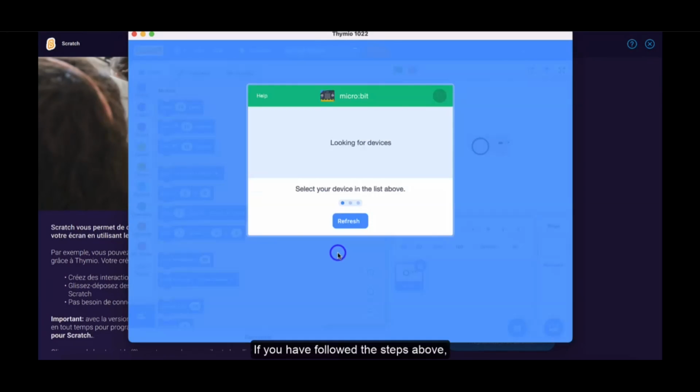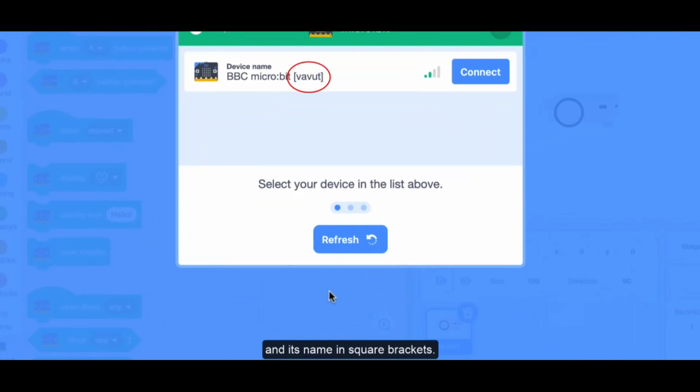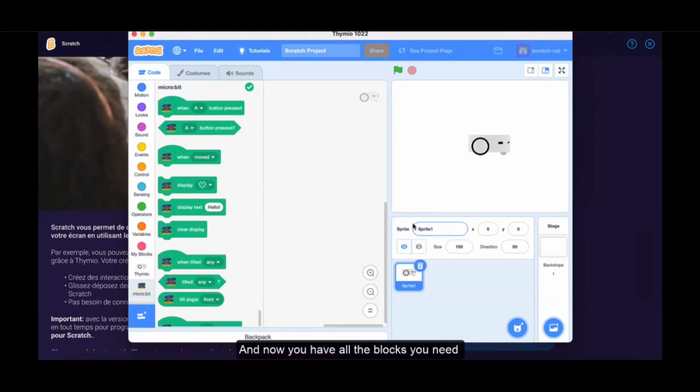If you have followed the steps above, you should see your card and its name in square brackets. Click on Connect and go to the editor. And now you have all the blocks you need to program your card.